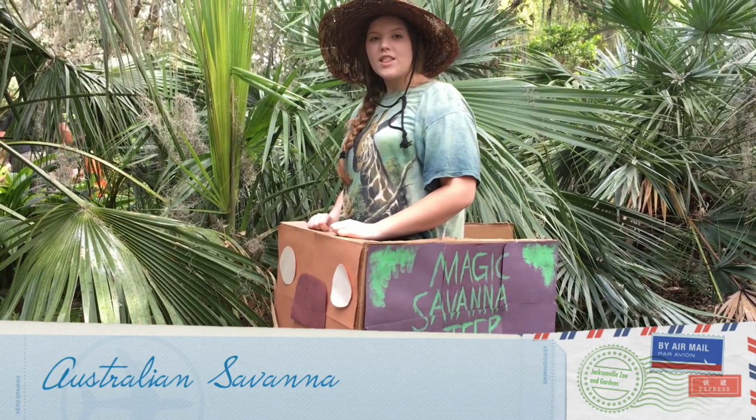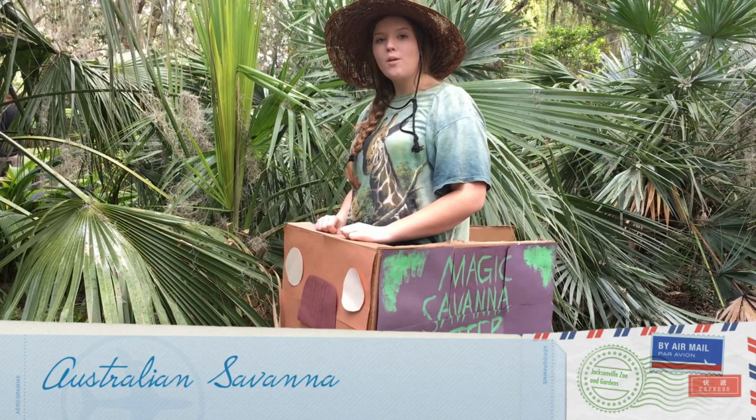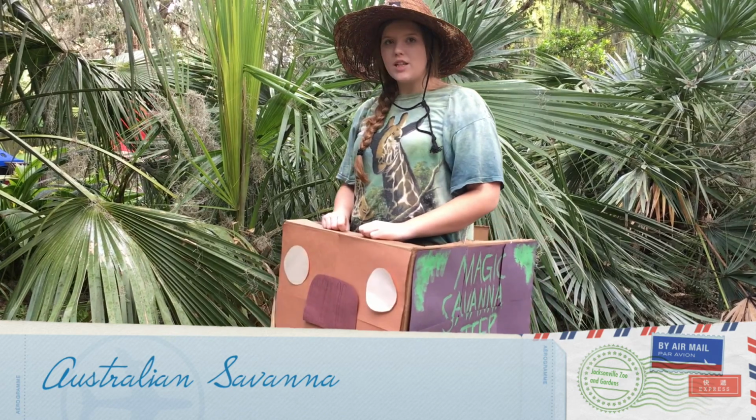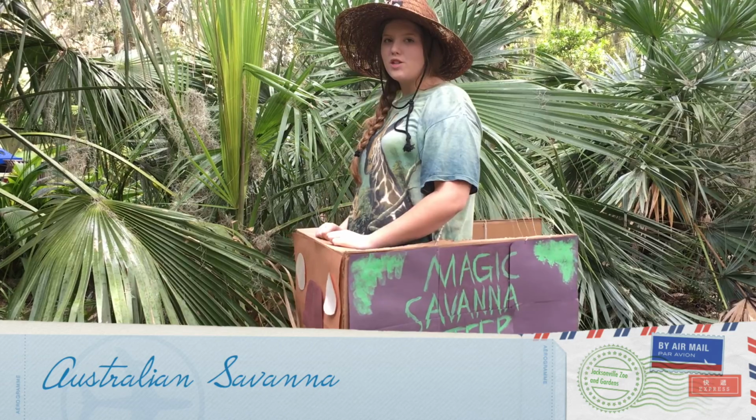Eucalyptus trees are found in northern Australia and the savanna. They favor drier places because their buds are covered with caps. The palms in the northern Australian savanna favor dry places, other places that have a lot of flooding, and they are also subjected to bushfires.